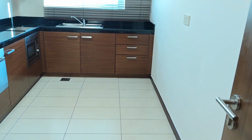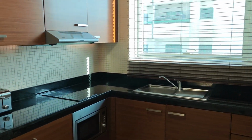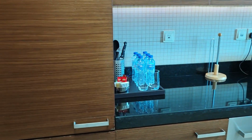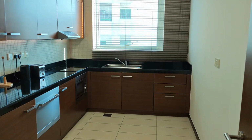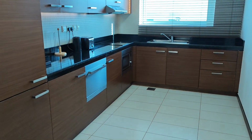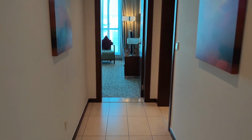The kitchen area. Now, I did actually have to move rooms, well, apartments, because the first one had a horrible smell in it. This one smells significantly better, but it still does. And the guy said it's just from other people's cooking. I thought it was smoking smell as well, but to be honest, there are quite a lot of smoking rooms in this hotel, even though it's got no smoking signs everywhere. So you just got to be mindful of that.